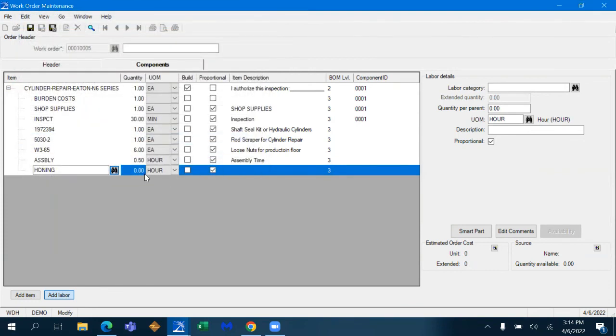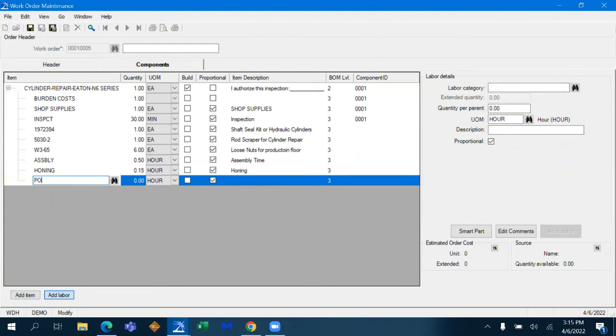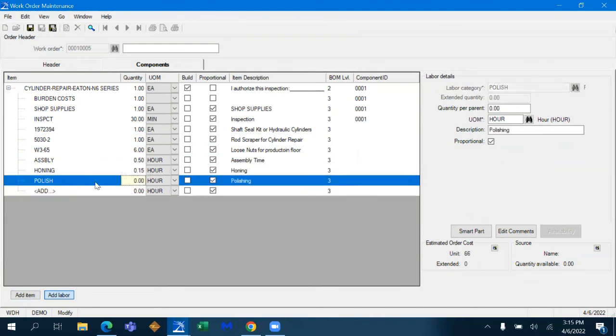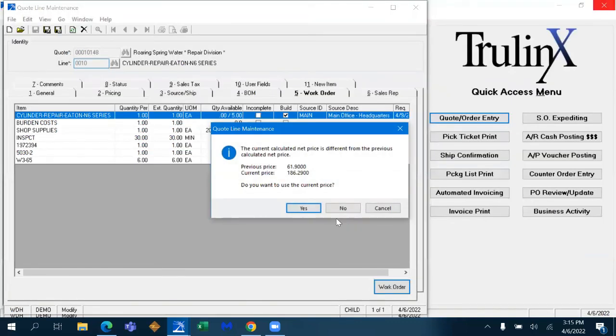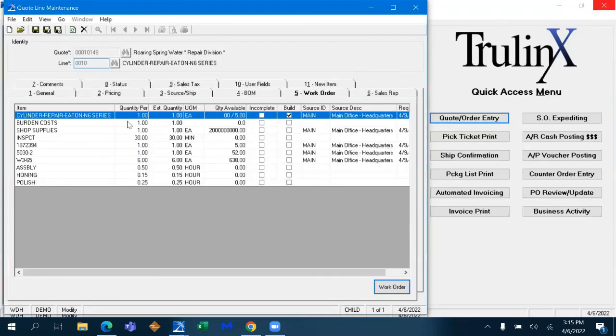That's going to take me, and then I'm going to polish it. And if you know them, you can just key them into it. You don't have to. And then when I'm done, we're going to send this back to the customer, and it says, hey, just to warn you, you've done something similar to this for these folks last time, and you quoted them $61.90. They will not be happy, but prices have gone up. Labor, this could be 5 years ago. They're looking at about $186.29. Boom, boom, boom. It does it automatically.